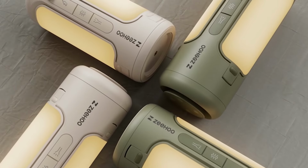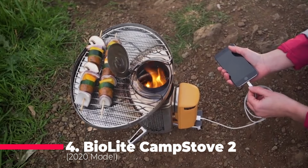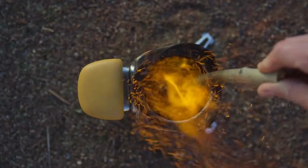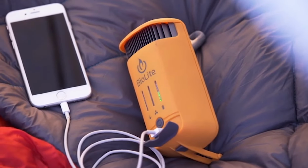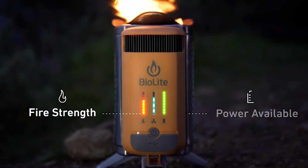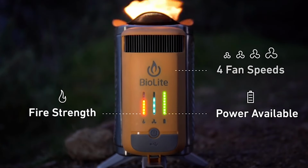environments. Coming in at number 4, the BioLite CampStove 2 is an innovative piece of camping gear that does much more than just cook your meals. This stove is a game changer, combining the functions of a traditional camping stove with the ability to generate electricity, making it an essential tool for modern campers.